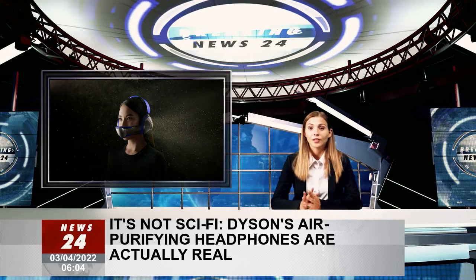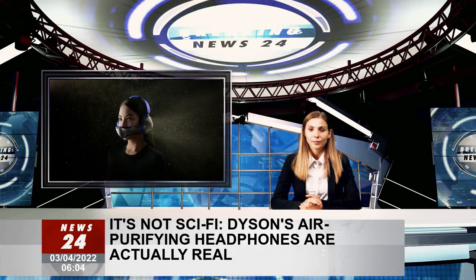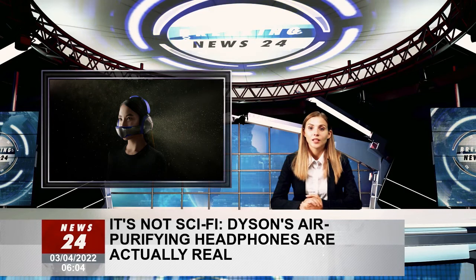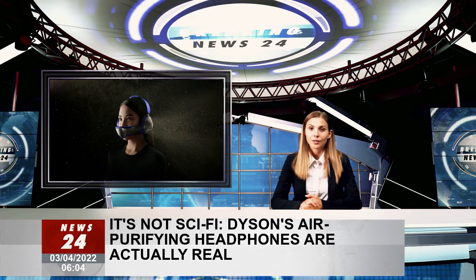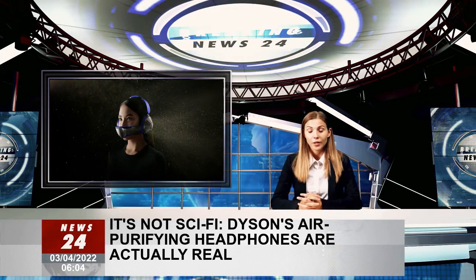The Dyson Zone purifies the air you breathe on the move. And unlike face masks, it delivers a plume of fresh air without touching your face, using high-performance filters and 2 miniaturized air pumps. After 6 years in development, we're excited to deliver pure air and pure audio anywhere.